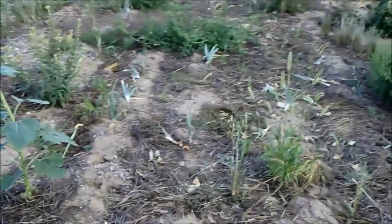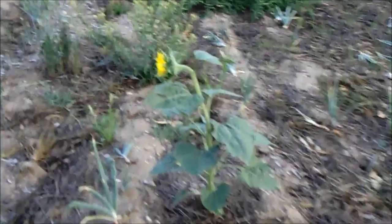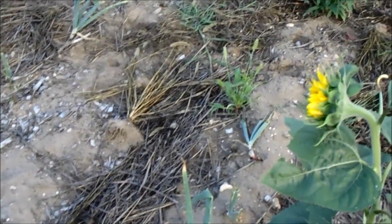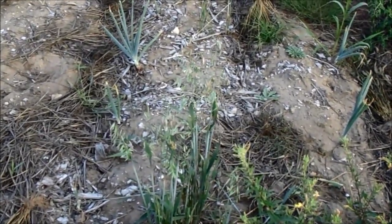Here's what's left of my onions. Got something coming in here. I don't know what it is, but it's eating the tops off the onions, making them hard to find. And here's what happens. I saw some previous videos, I put the straw down to keep the weeds out, but what ends up happening is whatever the straw is ends up growing. I think those are oats. So I got some oats mixed in here with these onions.